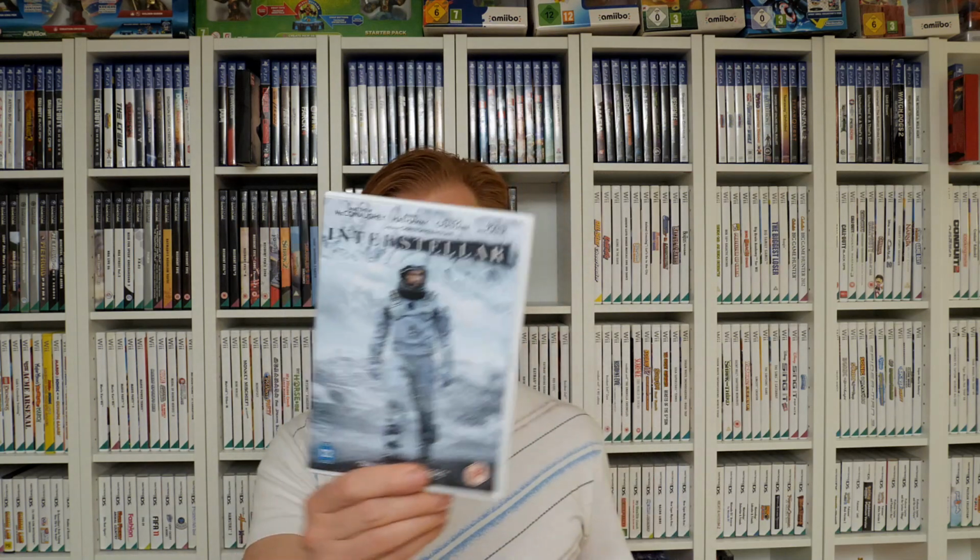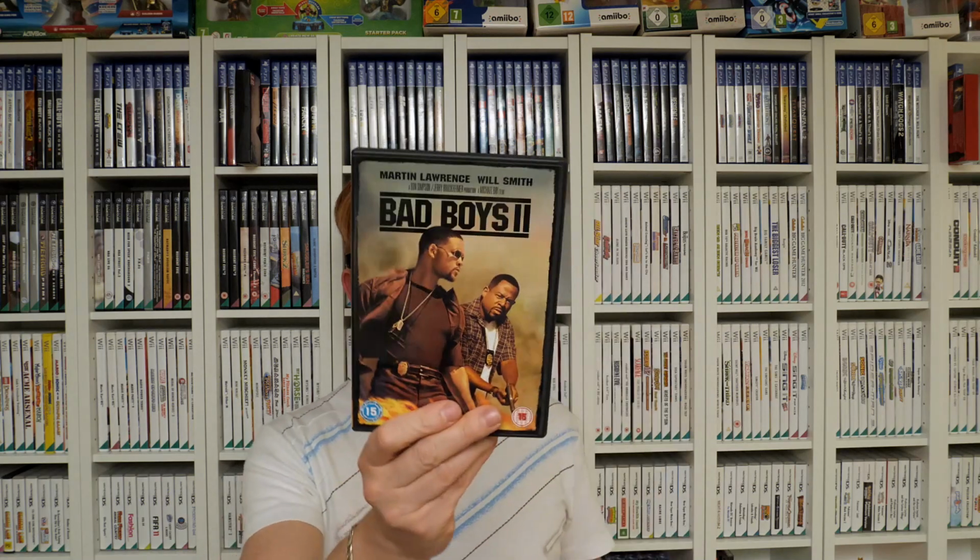So 4 DVDs are definitely for trade, and the ones I'm trading are a copy of Interstellar, Bad Boys 2. I've picked a few copies up recently, but I probably will flip Bad Boys 2 at my local CeX. Monsters Inc.